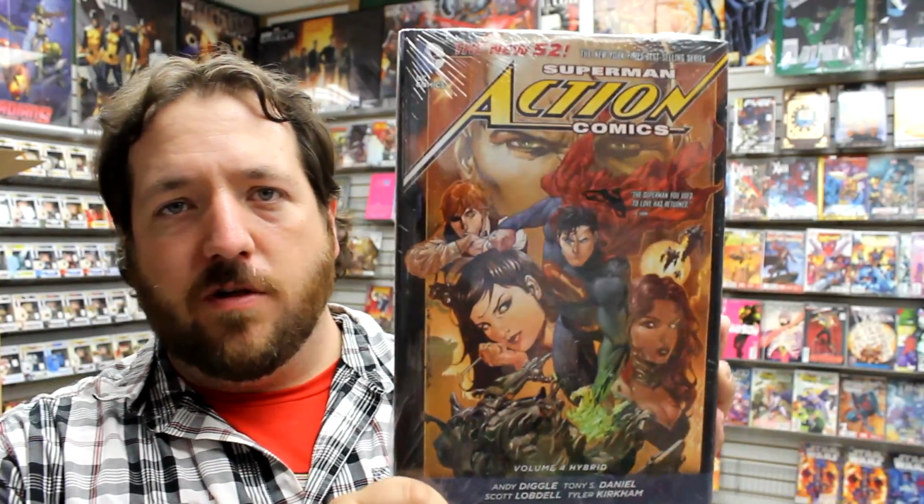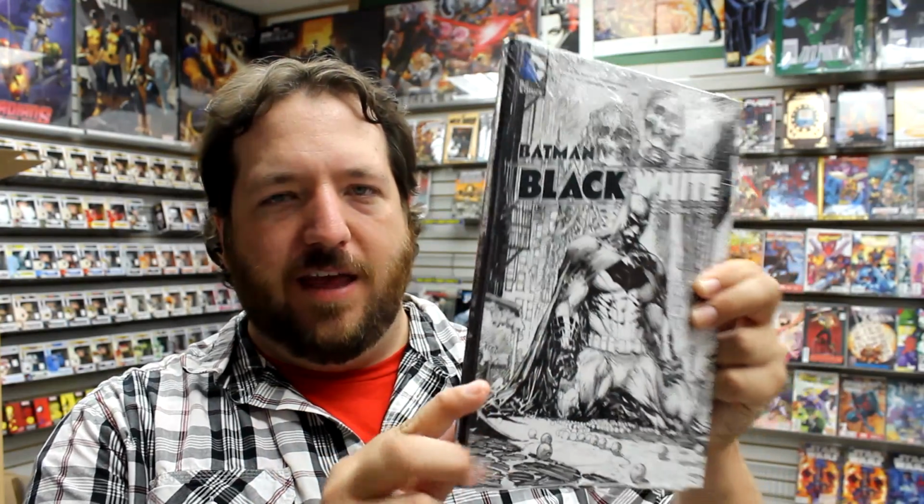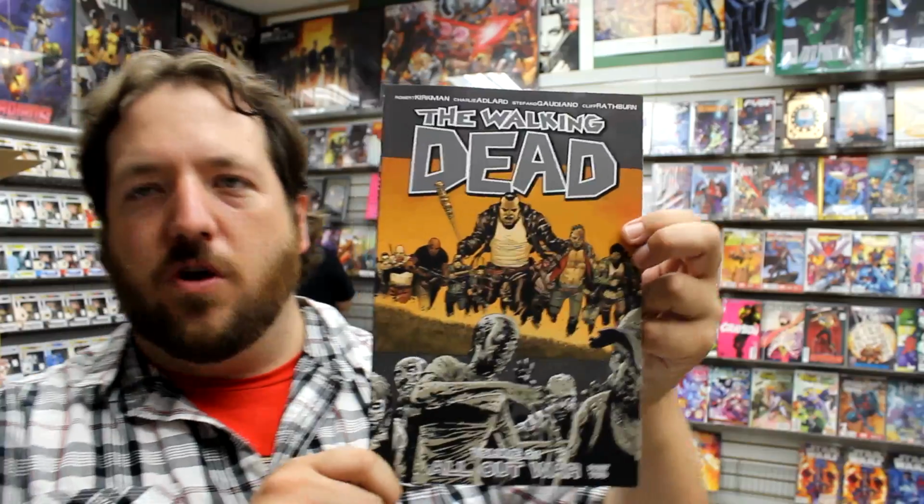Action Comics Volume 4 is out in hardcover today. In 2013 and continuing into 2014, there was a new Batman Black and White series. That's collected here. It's got issues 1 to 6 inside. Interesting thing about this book is they've labeled it Volume 4 of Batman Black and White. So instead of giving it its own, new volume, they've included it with the past Black and White stuff, which is really cool. And sure to be a hit at most comic shops on Wednesday is The Walking Dead Volume 21. The newest Walking Dead softcover graphic novel available for purchase.